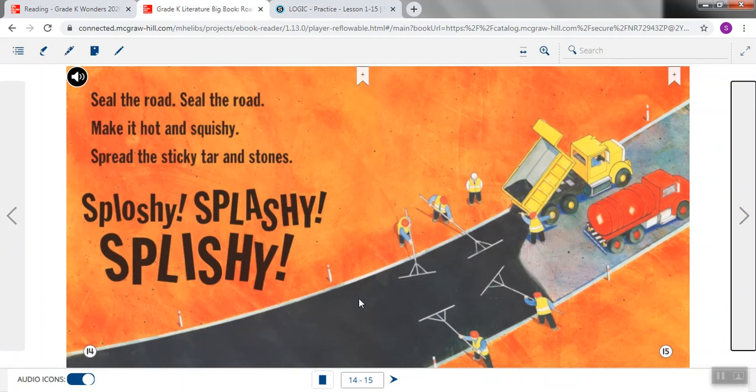So now they're starting to pour the hot, sticky stuff called the tar.